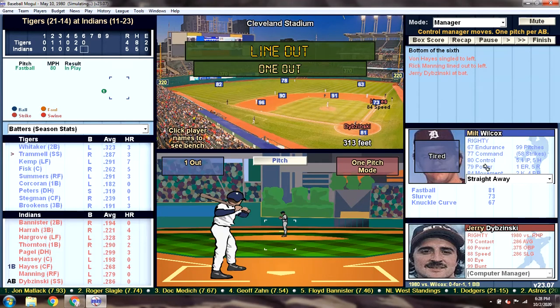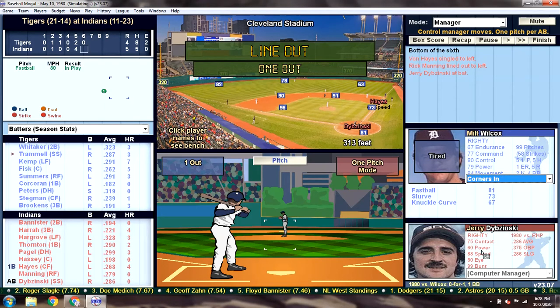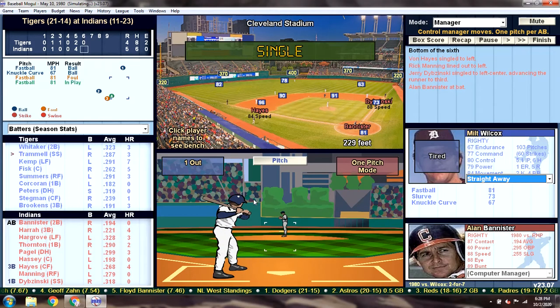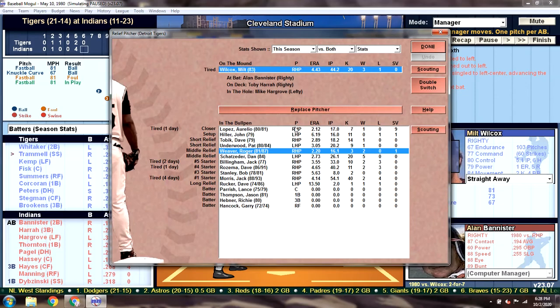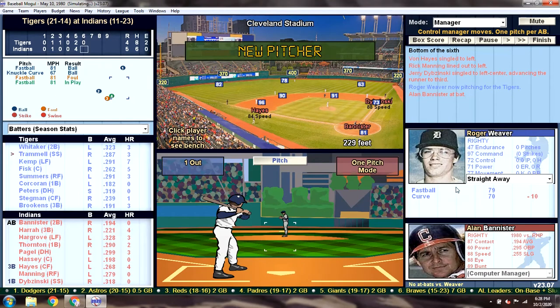And his bunting is 99. I'm going to bring the corners in. But Dubzinski is going to swing away. And that's going to fall in for a base hit. So that's it for Wilcox. Just 1 inning that got away from him, and that's what really did him in. So we're going to bring in Roger Weaver. Pitched poorly in his last outing.